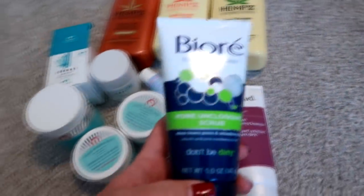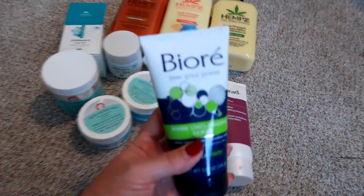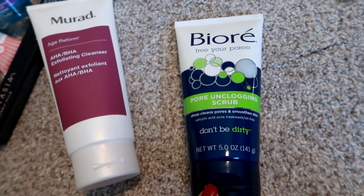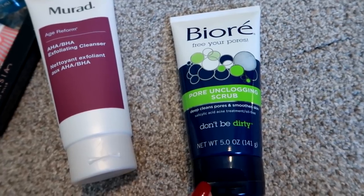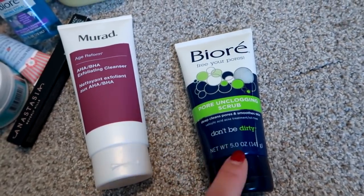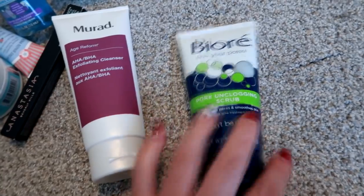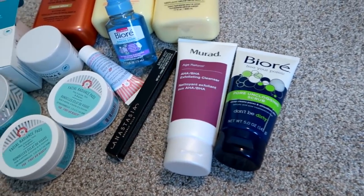And then this is a drugstore cleanser that I tried a couple years ago. I think maybe this is like my 3rd tube of it over the past couple years. Again, I like the Biore line, the Free Your Pores line. This is the Pore Unclogging Scrub, and it's just a drugstore product. It's like $7 or $8. And I remember really liking this the past couple tubes that I've had. So I picked up another one of those because I just ran out of a couple scrubs and cleansers.